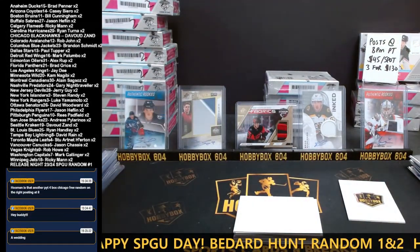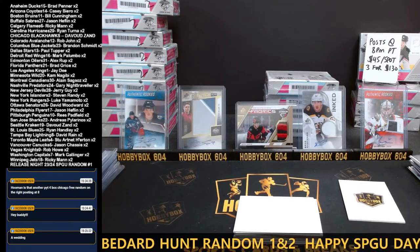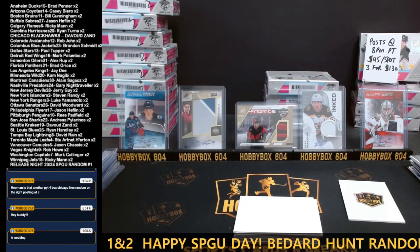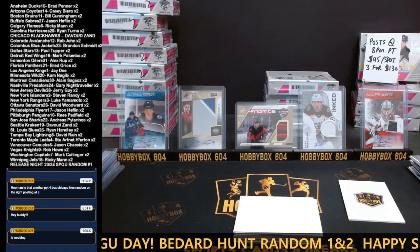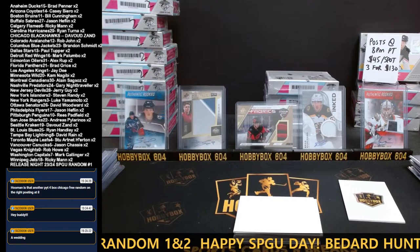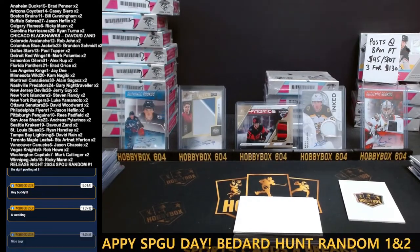Give me a second. I have to add some top loaders. What am I supposed to do with all these 75 points? My God. What am I supposed to do with all these 75-point top loaders?